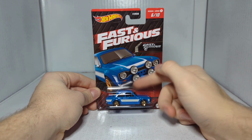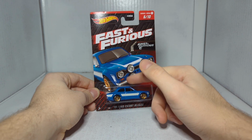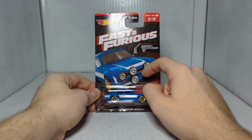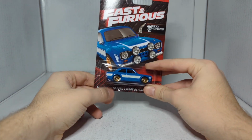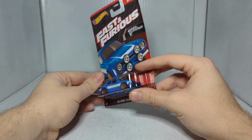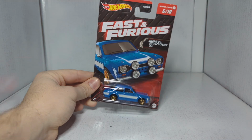I also just learned recently, this car, the 1970 Ford Escort RS1600, I thought this car was a lot newer. When I read 1970, I was like, oh my God, this car's old. Like, I really did not think this thing was from the 1970s until I saw this and it said it on there. I was like, oh my God, that is insane. Because I thought this was like 80s, 90s for some reason. I don't know. But yeah, let's get this thing out of the package and take a look at it.